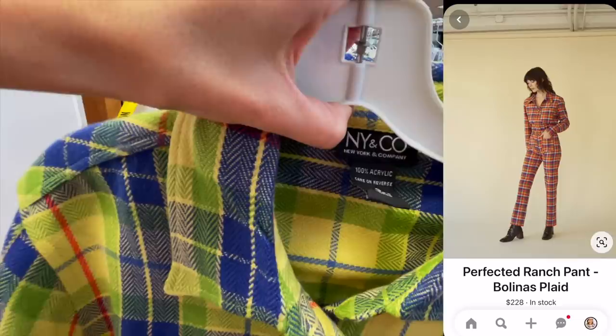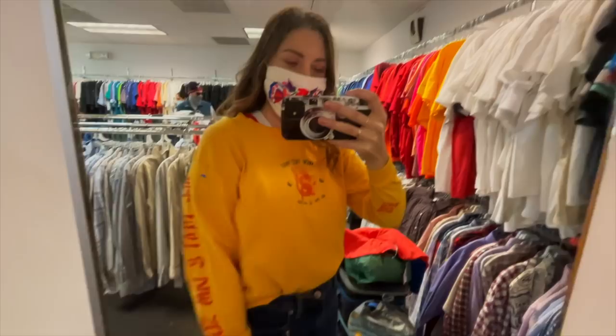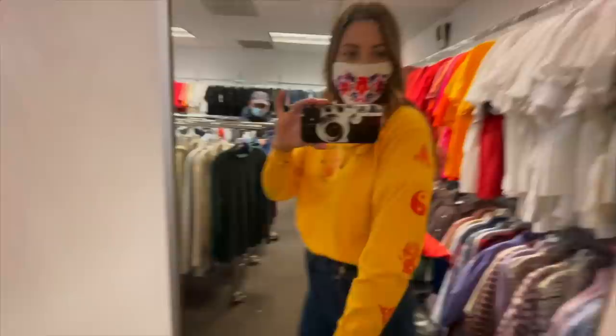New York & Co. I just found this cool long sleeve shirt. Okay, here it is. I actually think it's really cool. I don't really have any relaxed long sleeve shirts like this. It's kind of neat. Yeah, and the little yin yangs on it are cool. There's one on my arm too.